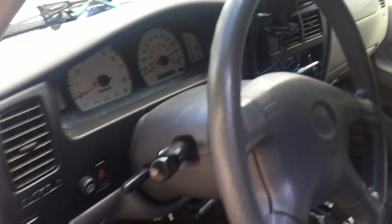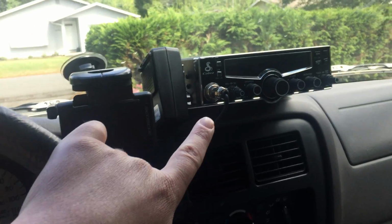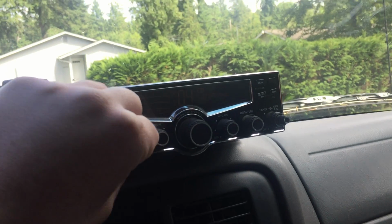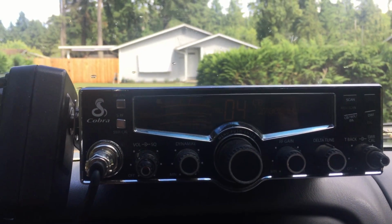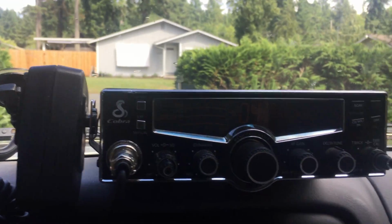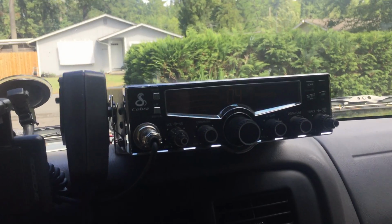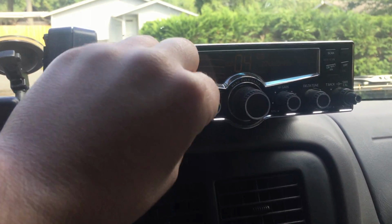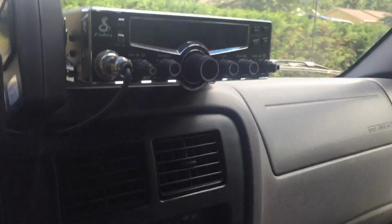So stepping into the truck, this is a Cobra 29 LX full digital CB, and I'm probably one of the very few people that still has a CB in my truck. I actually don't have the antenna on it right now because it's big and obnoxious and sticks up the front here. It's in the back, and I can just screw it back in if I ever want to.